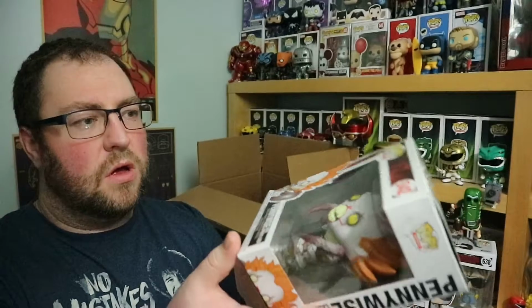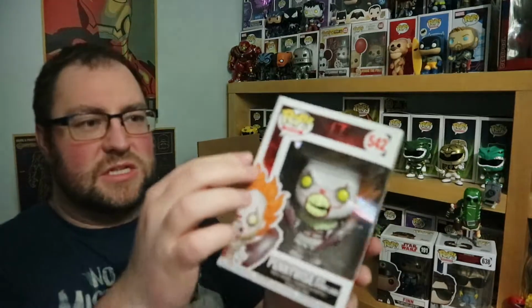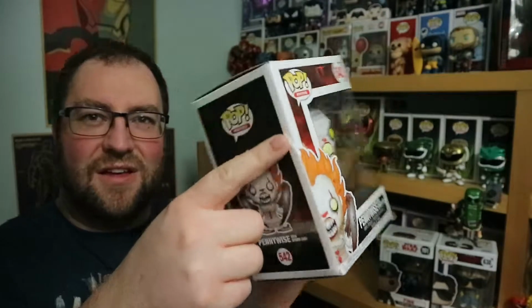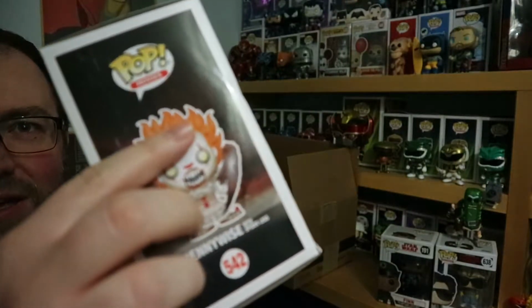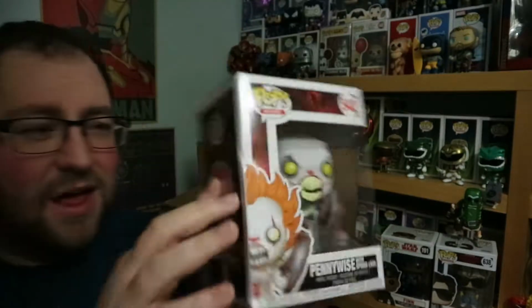But again, there's no real damage. There's a slight dent here. I don't even know if that will pick that up. Maybe with the light. Yeah, you can see a slight curve in the light there. Again, it's almost perfect. The pop itself looks cool. I don't like looking at it because it's scary.